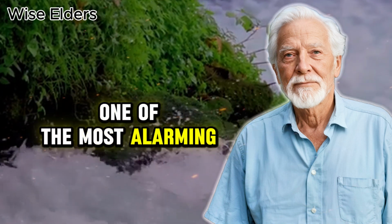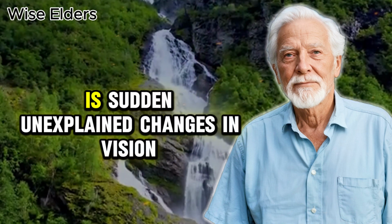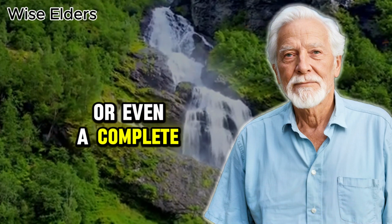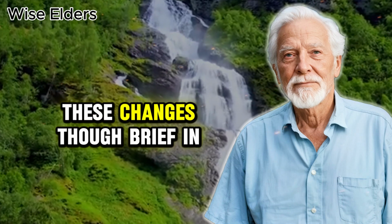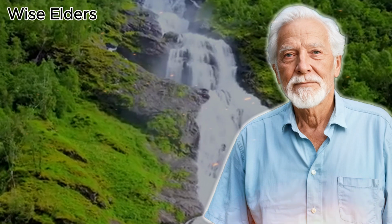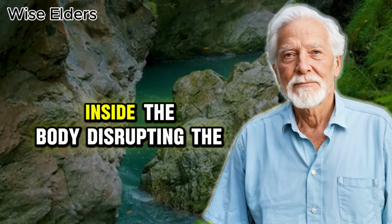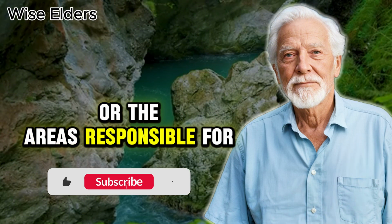One of the most alarming and often overlooked signs of a mini-stroke, especially in the elderly, is sudden, unexplained changes in vision. This could range from blurry eyesight to double vision, or even a complete temporary blindness in one or both eyes. These changes, though brief in many cases, should never be dismissed lightly. They are not just an inconvenience or a simple mistake of the eyes. These episodes are a strong signal that something is going wrong inside the body, disrupting the blood flow to the brain, or the areas responsible for our vision.